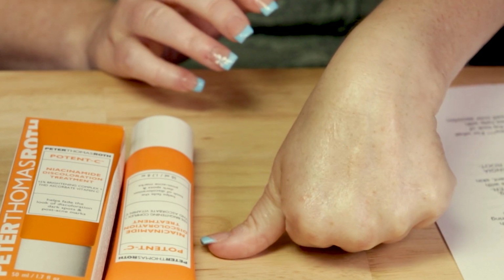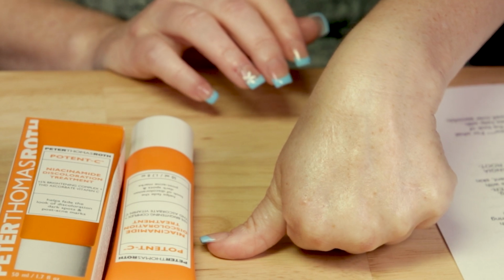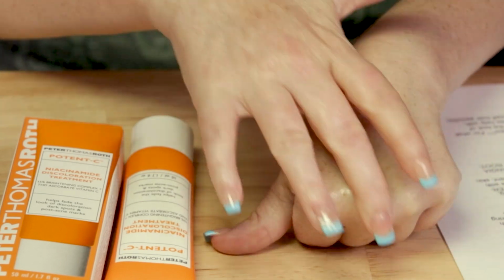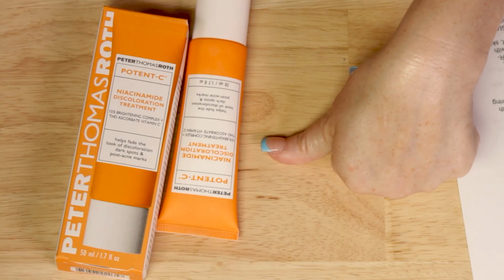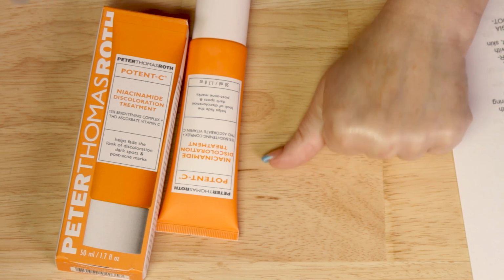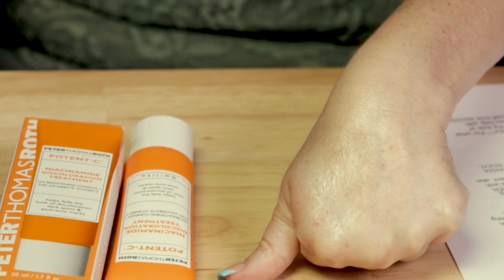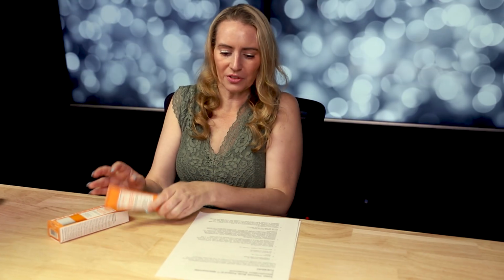If you have sensitive skin, they recommend using it every other day. I don't think many people have issues with this being sensitive, but nothing wrong with starting slow. The lotion texture works well under and over vitamin C and under sunscreens. No issues with that. The texture is nice, and if you just want to apply this and then apply sunscreen over it, it works well for that too. Pretty simple lotiony texture, no issues at all.